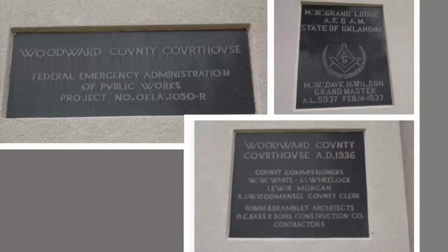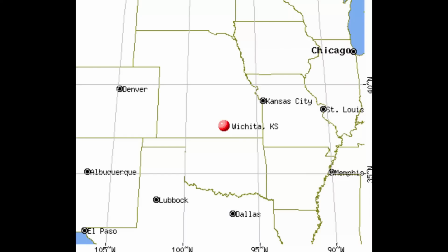There are 3 black granite cornerstones at the southeast corner of the building, with information to support those claims, as well as Freemasonic involvement. The next city I'm going to look at on this alignment is Wichita, the largest city in Kansas, and the county seat of Sedgwick County.